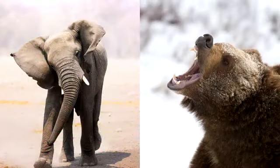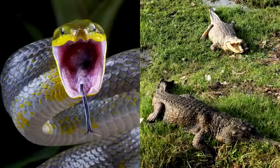Animals show they are angry in different ways too. Elephants move very fast. Bears growl. And snakes and crocodiles hiss.